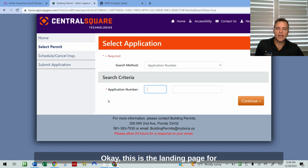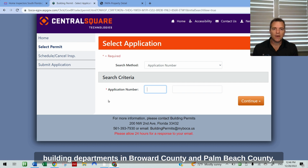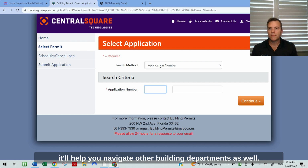Okay, this is the landing page for the building department for City of Boca. You can see that it looks similar to other building departments in Broward County and Palm Beach County. A lot of these cities use the same software systems. So once you learn it, it's pretty easy, and it'll help you navigate other building departments as well.